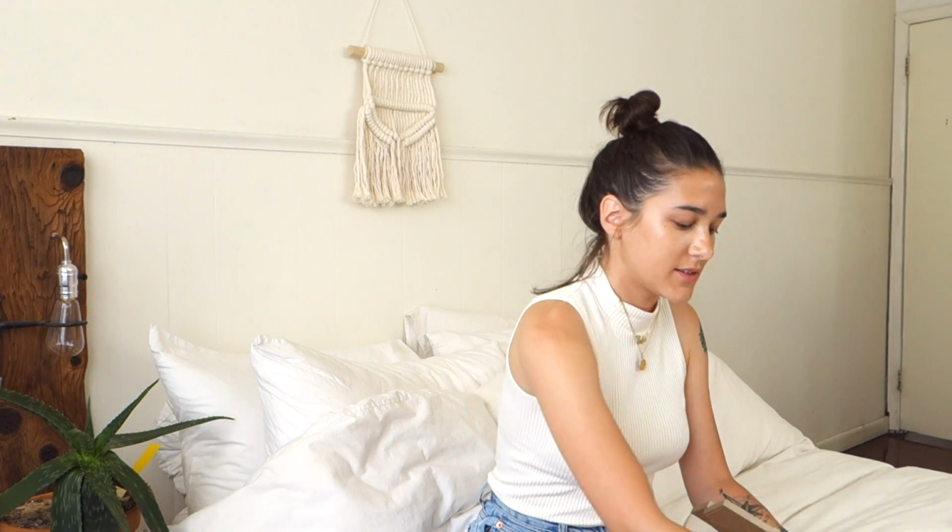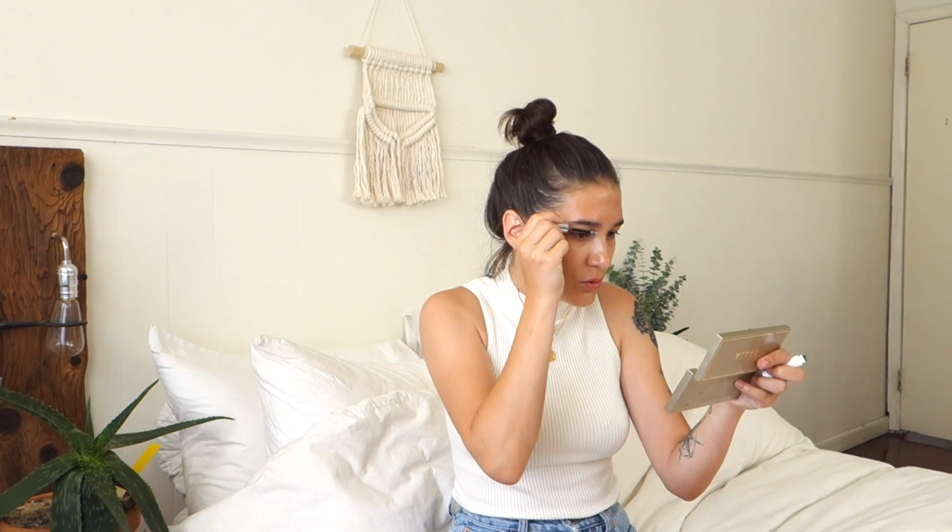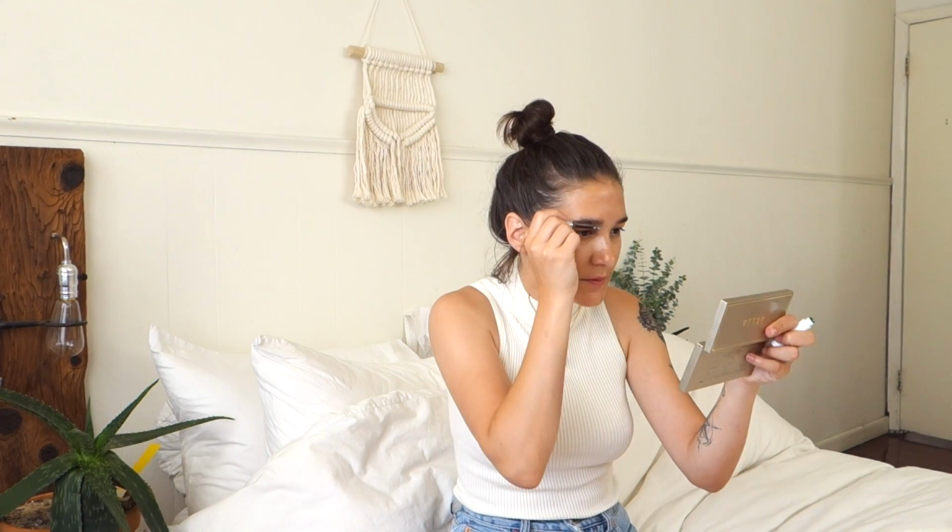Up next, I packed my Glossy Boy Brow. Obviously, I did bring my clear one because I figured I was going to be at the beach and just out and about, so I wanted it to be as natural as possible. So I basically just used this to put my eyebrow hairs in place and make sure they stay there all day.